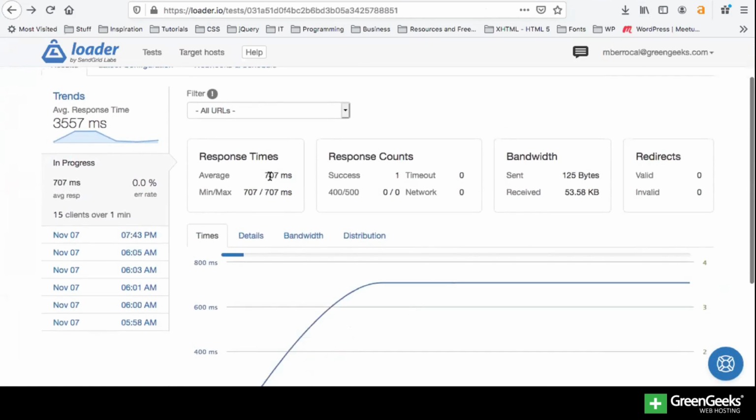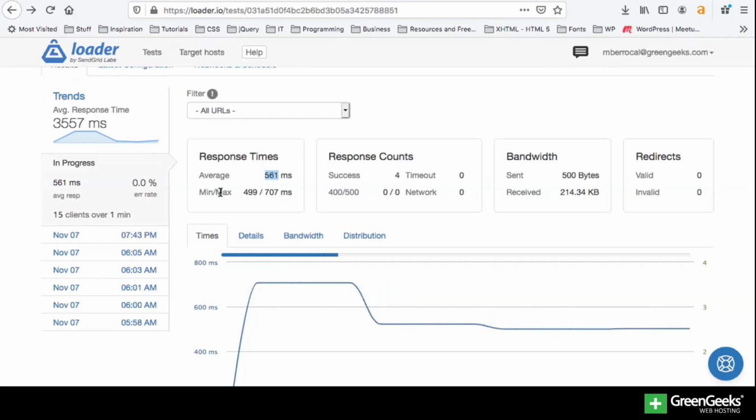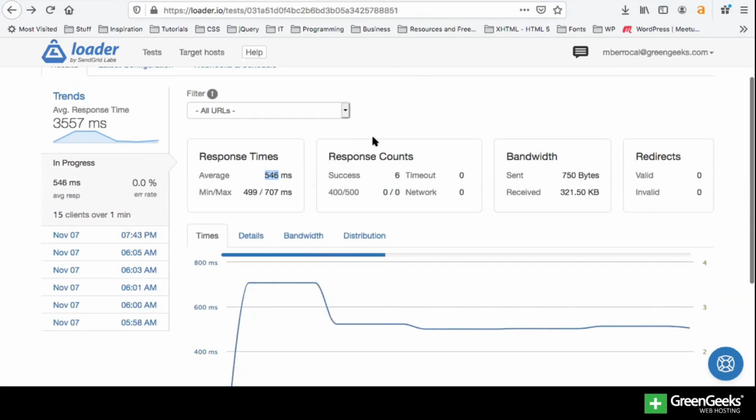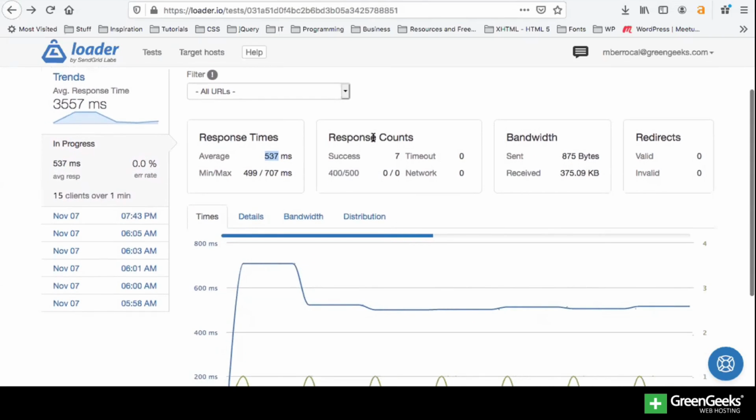And now we're going to look at this number. This is the number we're interested in. Now it's running faster. I would say maybe half, maybe 2/3, 2 times, it's twice as fast. Yeah, definitely. So this is a much better response.